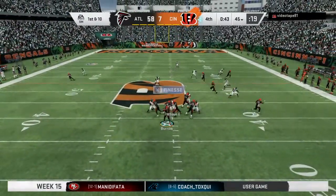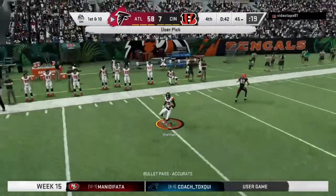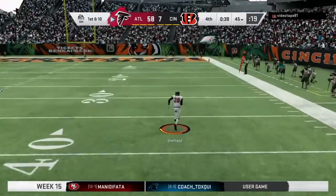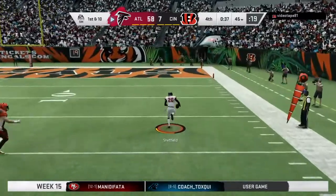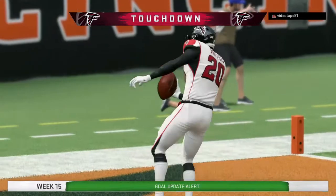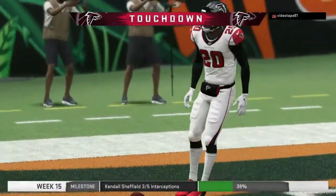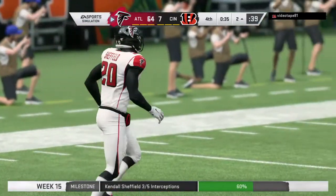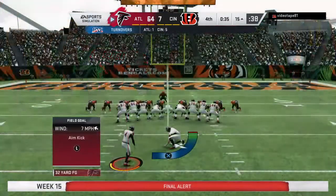On first down, he'll drop to throw. And his pass is intercepted for the 4th time today. Picked off at the 45. There he goes right side. And he will score. Touchdown, Falcons. Touchdown for Days. Defensively, they've had their way in this one. That pick 6 makes that scoreboard even more lopsided.